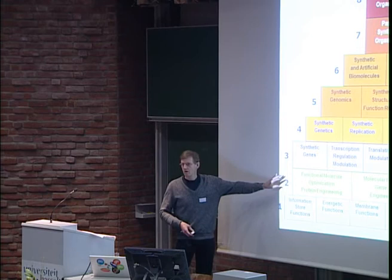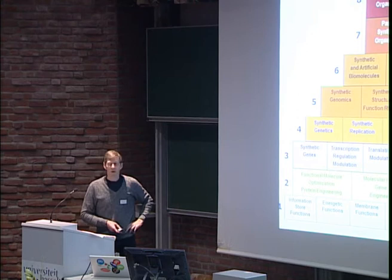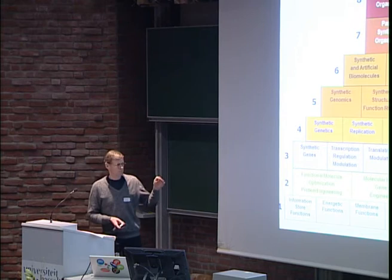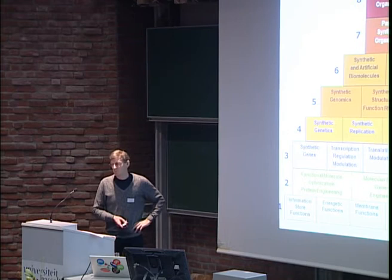So there is a lot of experience already in genetic engineering, for instance, at level 2. Synthetic biologists are mainly working on level 3 now, just starting to develop more tools and insights in how synthetic genes can be created and how they function. A little bit on level 4, but that's about it. We are still at the level of more or less natural systems, parts of it being synthesized, but large parts not being synthesized. And I think we are still far away from it.